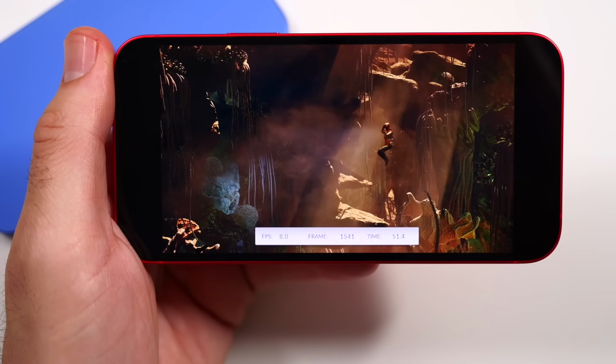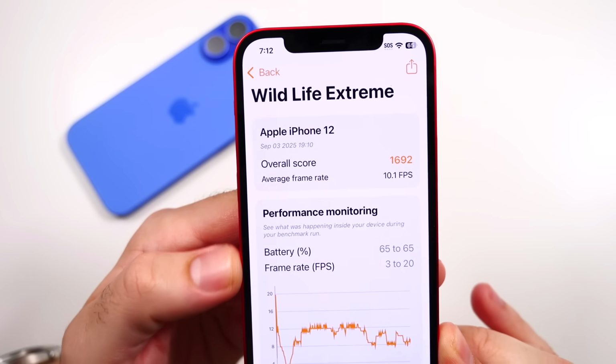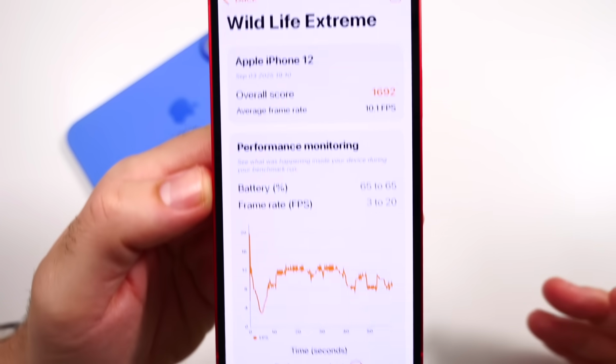I'll be back when the final results are in. And here's our final Wildlife Extreme score. You can see we have an overall score of 1692. That's an average frame rate of 10.1 FPS.